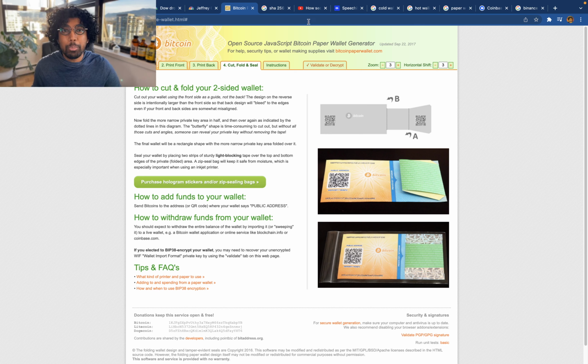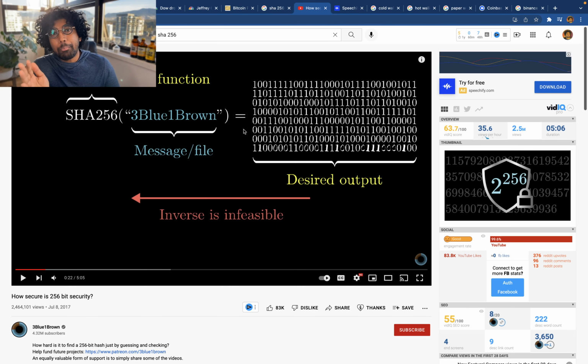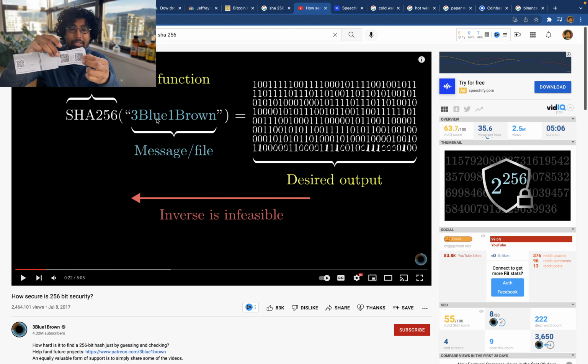And let's just talk briefly about what the private key is. The private key is this. This is the private key here. I'm trying to do this backwards, of course. But the public key is generated from the private key. And this video by 3 Blue 1 Brown is going to explain it beautifully.